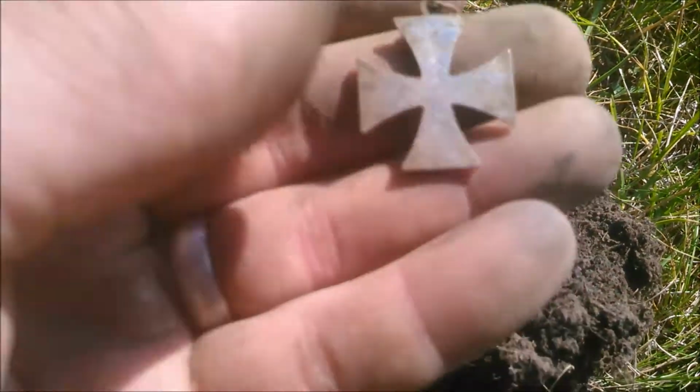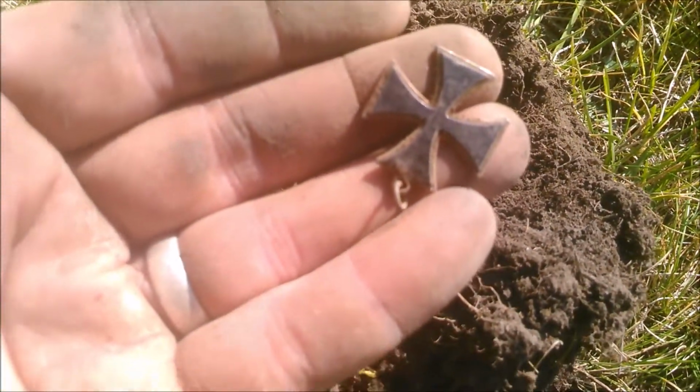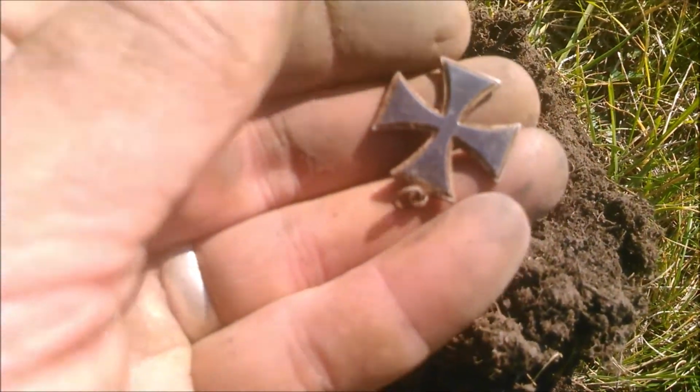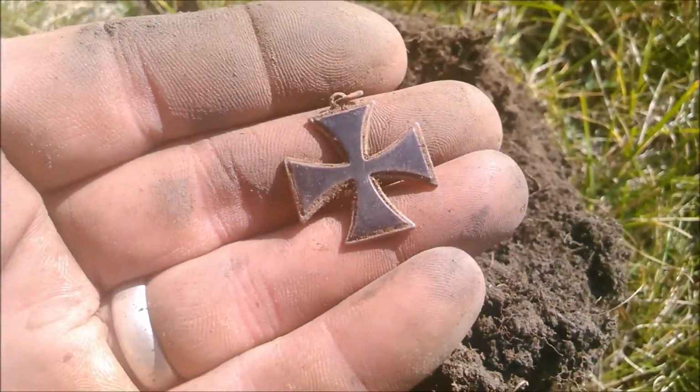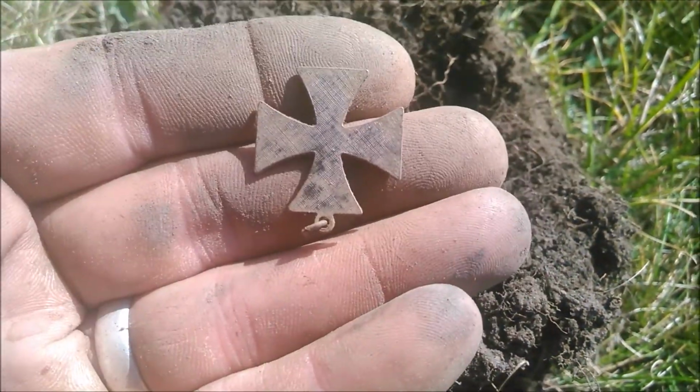Yeah, I don't think it's silver. No, it's not silver. That's pretty cool. I like it. Rang up like a penny, but that is not a penny. Alright, we'll see you on the next.